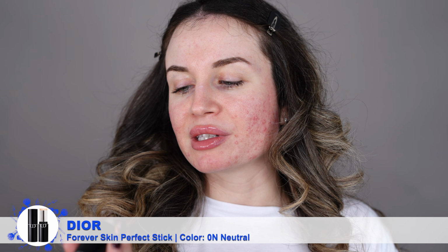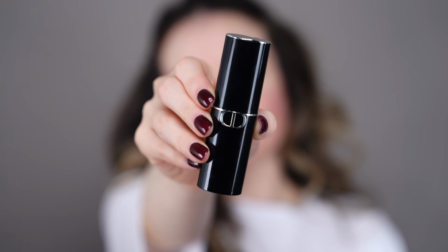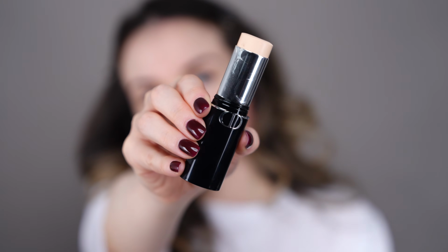So let's get started. For foundation today, I'm going to use this one by Dior. This Dior Forever Skin Perfect Stick Foundation. I do have a first impression video for this foundation and a wear test. So if you want to see the first impression video with the wear test, I highly recommend to check that video.